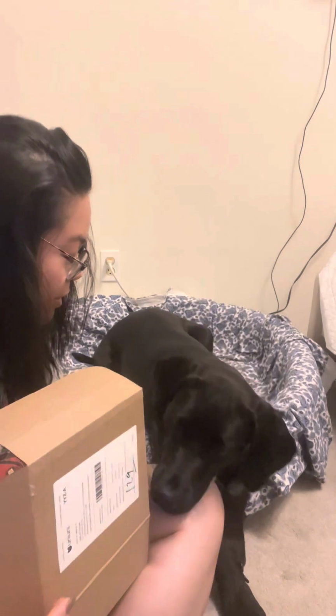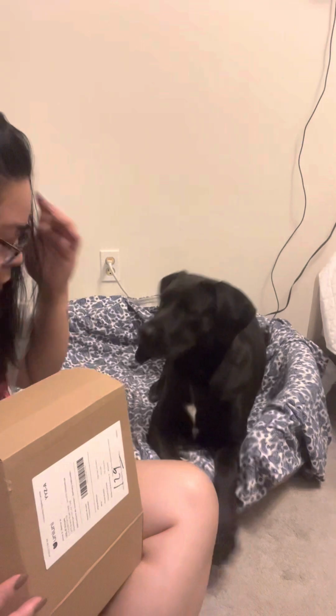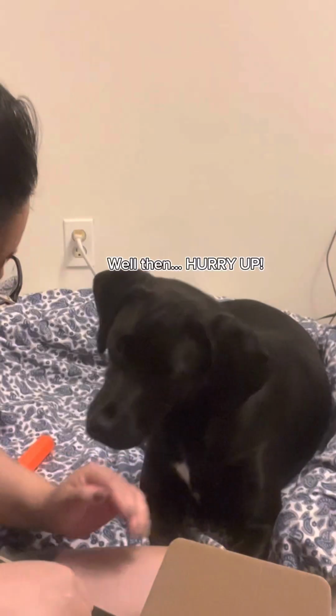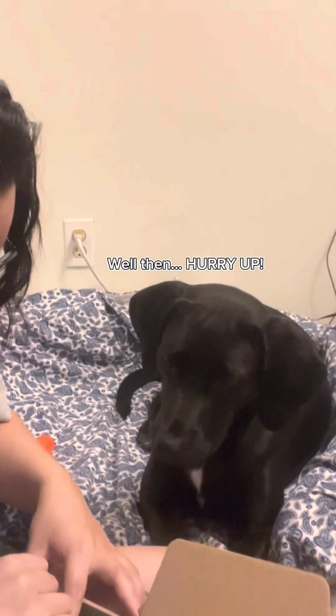So this is the box inside, so we're gonna open it up. No, Pee, you gotta be patient. Go back on your bed. Good girl. All right. No. Just be patient, okay? We're opening it up together.